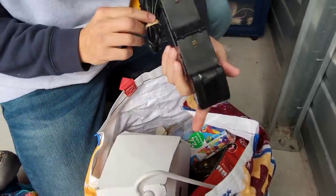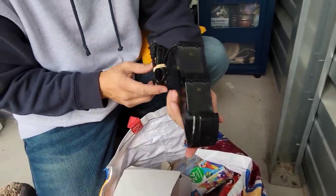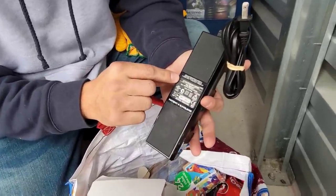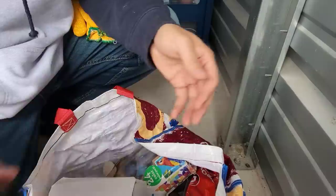This is a charger for something. I don't even know what that's for. You think that's an Xbox charger? I don't think so. Charger base. I don't know what it is. I don't know what it's for.